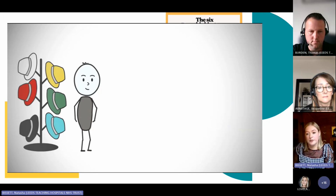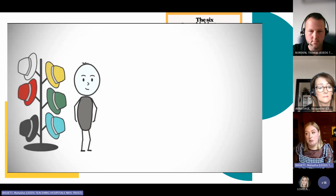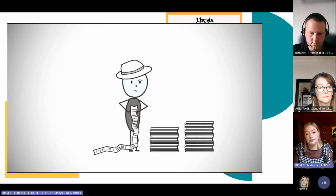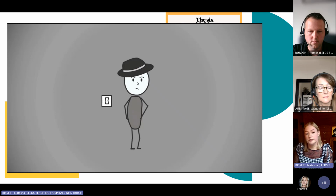Each thinking hat is a different style of thinking. Let's have a look at what they each mean. When wearing the white hat, you focus on data, study the information you have on the subject, and see what you can learn from it. When you switch to the red hat, you will look at problems using intuition and emotion, sometimes called gut feeling. Try to think how people will react to your decision emotionally. The black hat has you looking at all the bad points of the decision. This is important as it highlights the weak points in your plan.